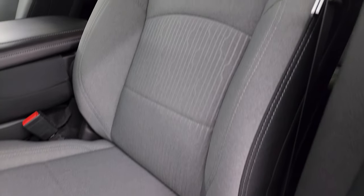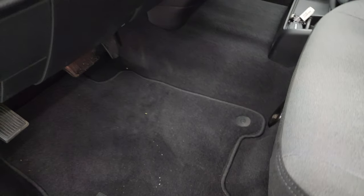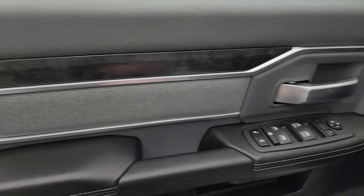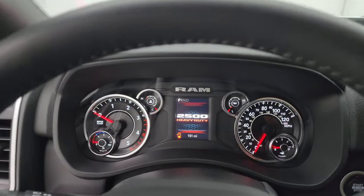No rips, no tears. This truck's never been smoked in. Power driver seat with lumbar, factory floor mats in the front. Auto headlamps, power pedals, power windows, locks, mirrors. You get the cloth bolster, the wood grain trim on the door as well. We'll hop inside, check out the miles, radio, and everything that this one has to offer on the interior.